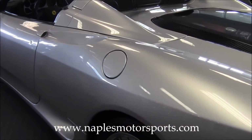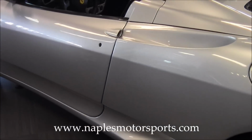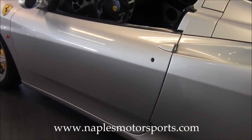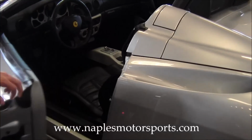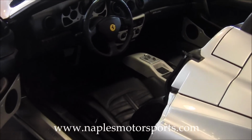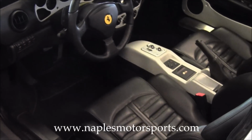Looking down the driver's side of the car, again, you'll notice there's no dents, there's no dings or anything of that nature. It's just a very nice example on the outside. The paint's in excellent condition. Open up the driver's door here for you. You can see you've got black leather on the interior. These seats are the Daytona seats and they're in great condition as well.